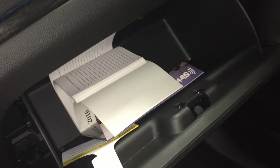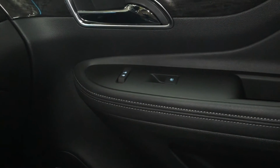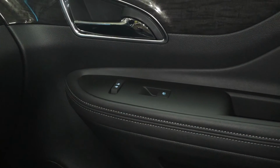On the passenger side, you do have two glove boxes. So you have this one up here that does open up, and you do have a little bit of storage up there to store maybe some smaller stuff, as well as your one down below, which you can store bigger stuff in, such as books. And on the passenger side door, you do have your powered lock and unlock, as well as your powered windows.